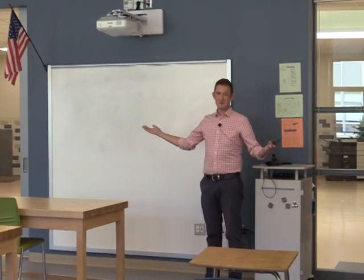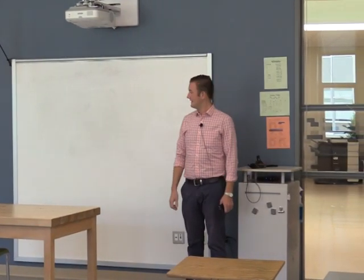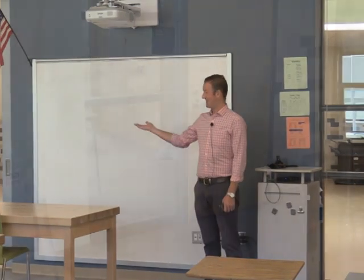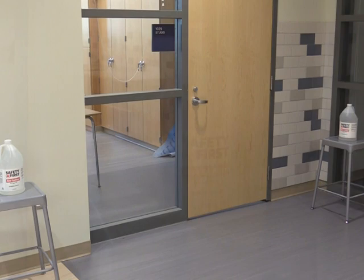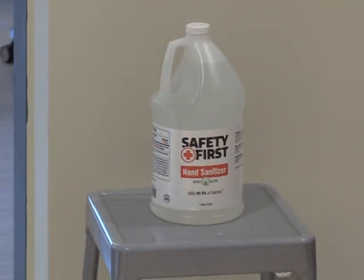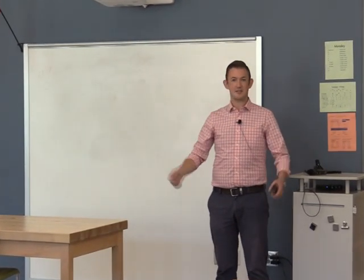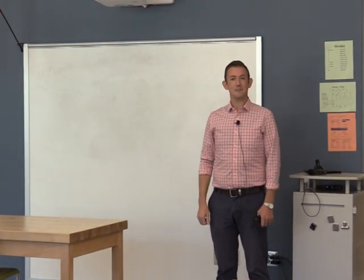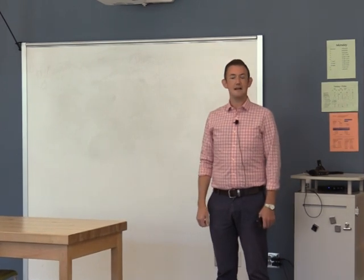You'll see that the majority of rooms have two entrances, so students will enter one way and exit through another. You might also see out there we have hand sanitizer and wipes. On the way in, students will use the hand sanitizer and grab a wipe to wipe down their area. On the way out, they will do the same, and as they transition from class to class, students will be following the same protocols to keep each learning area safe.